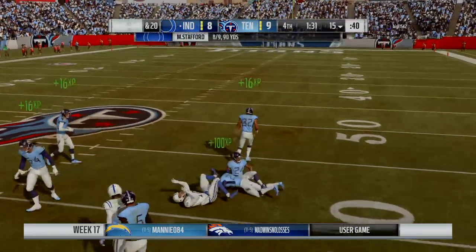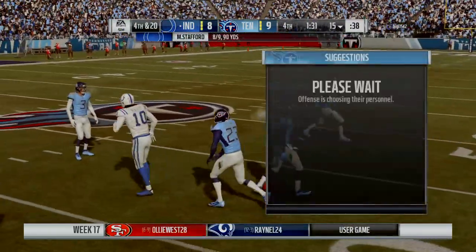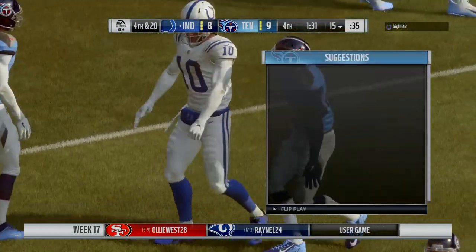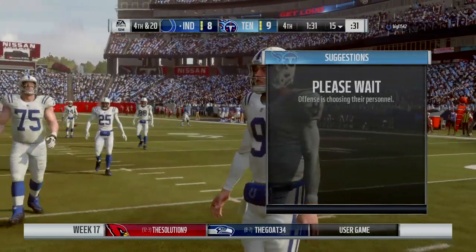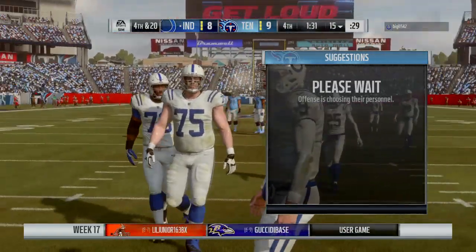And incomplete. The contact made the ball roam free and brings up 4th down. 2 huge plays there down the stretch. The sack on 2nd down. Now they force the incompletion. That's going to lead to a do-or-die 4th down.